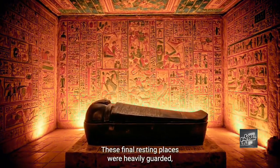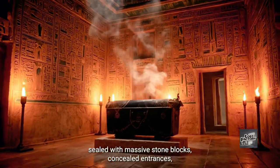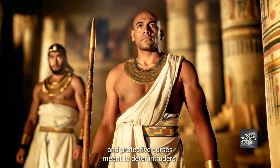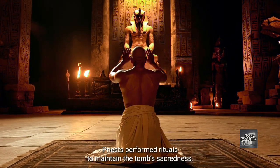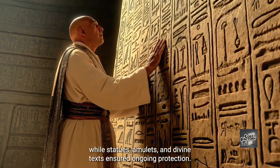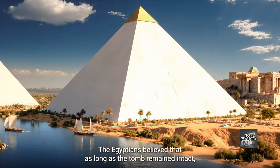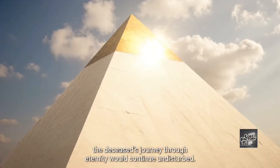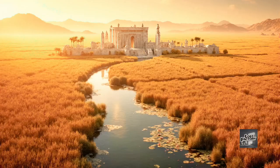These final resting places were heavily guarded, sealed with massive stone blocks, concealed entrances, and protective curses meant to deter intruders. Priests performed rituals to maintain the tomb's sacredness, while statues, amulets, and divine texts ensured ongoing protection. The Egyptians believed that as long as the tomb remained intact, the deceased's journey through eternity would continue undisturbed.